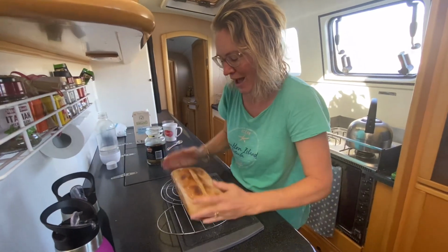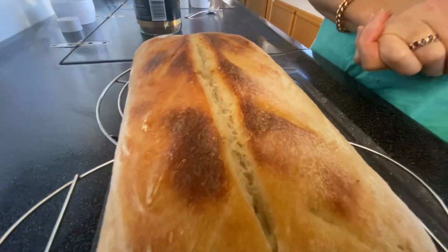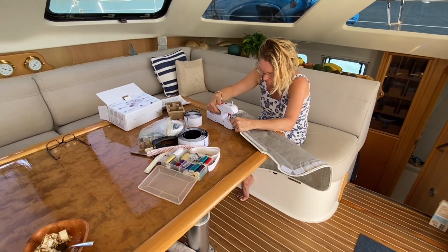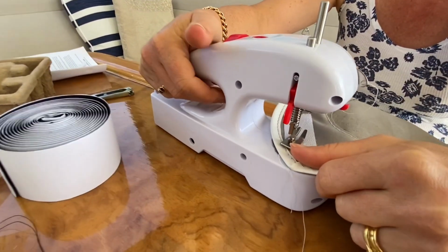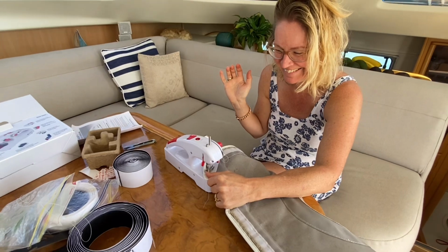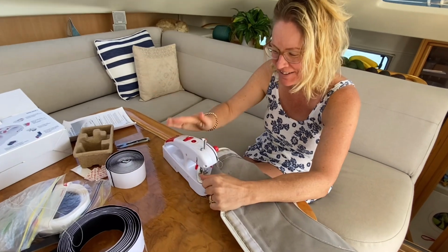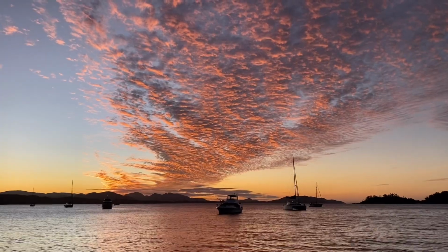Back on board, Alison was going fully domestic, perfecting her sourdough baking skills and doing some sewing. Alison's doing some repair work to one of our hatch covers today, and is that not the cutest little sewing machine you have ever seen? How does it work, darling? You can either do it handheld or desk, which I've got desktop. It's so cute. Job's done.